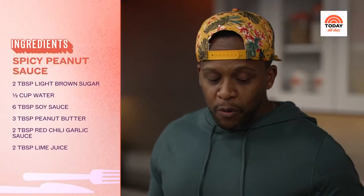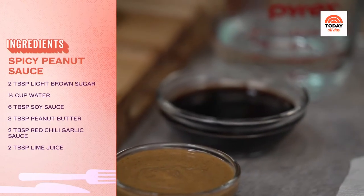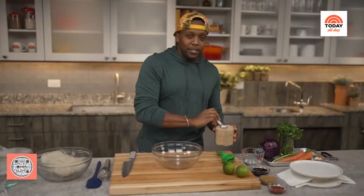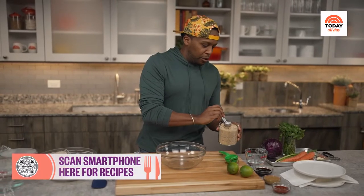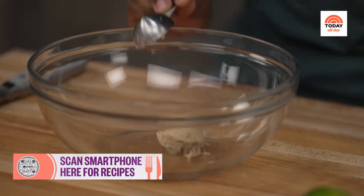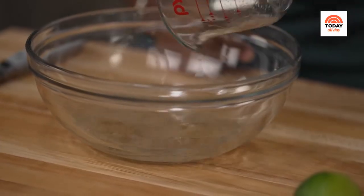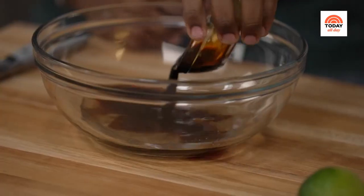So the first thing we're gonna do is make our sauce. And this is the perfect balance of sweet and salty flavors. So I'm gonna add a little bit of sugar. This is some brown sugar, but you can add some coconut sugar. Also gonna add in some water. This is some low sodium soy.